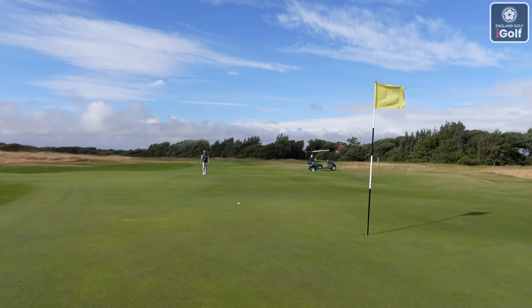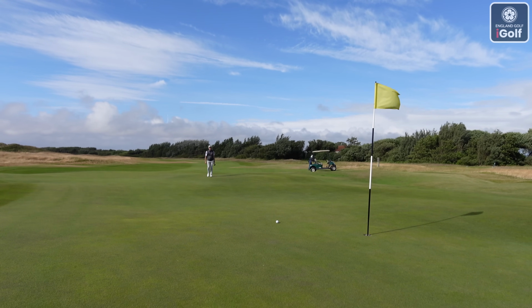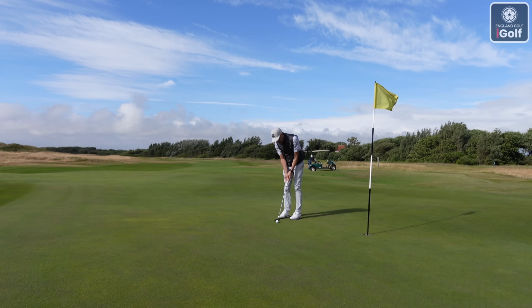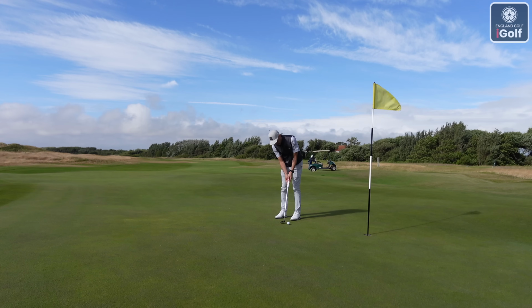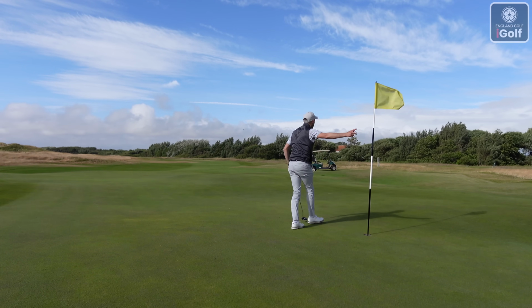Should come back left now. Come on. Oh, yo, yo, yo. Distance control's been pretty handy though. Now I should be in shot, so I'll carry on. This for a par. Another good 2-putt. I'll take it.